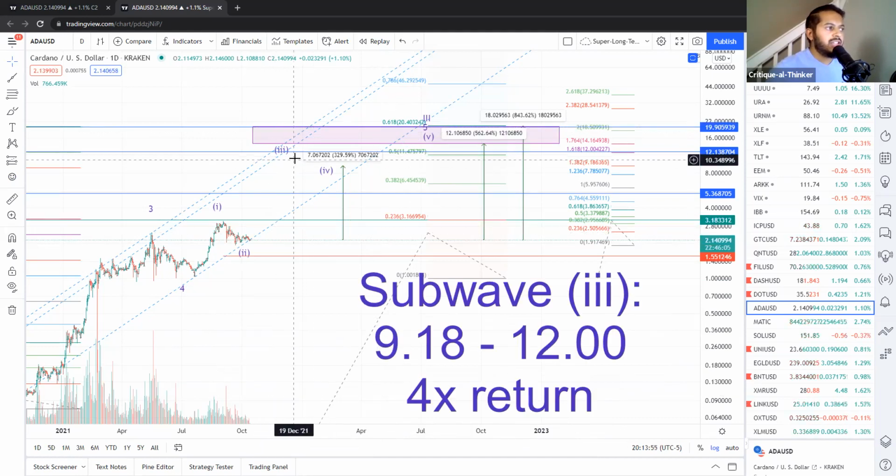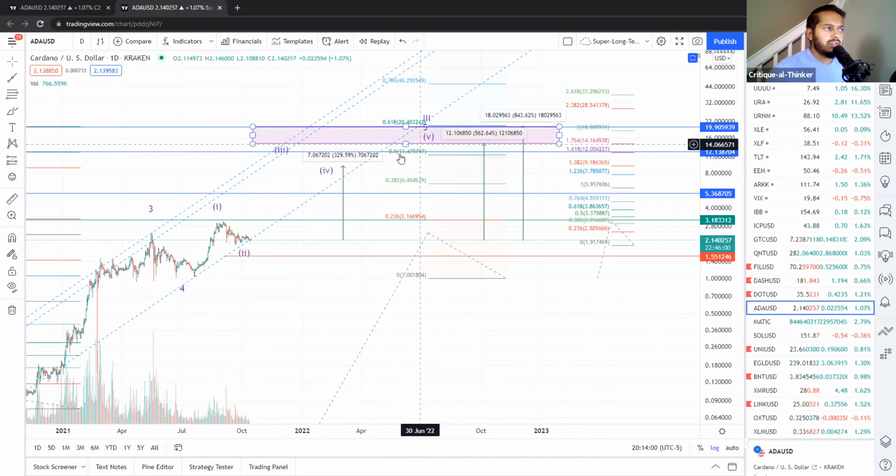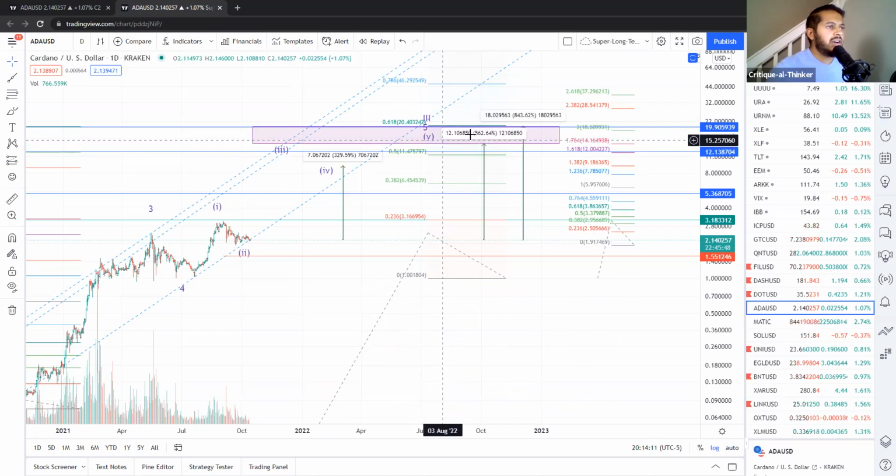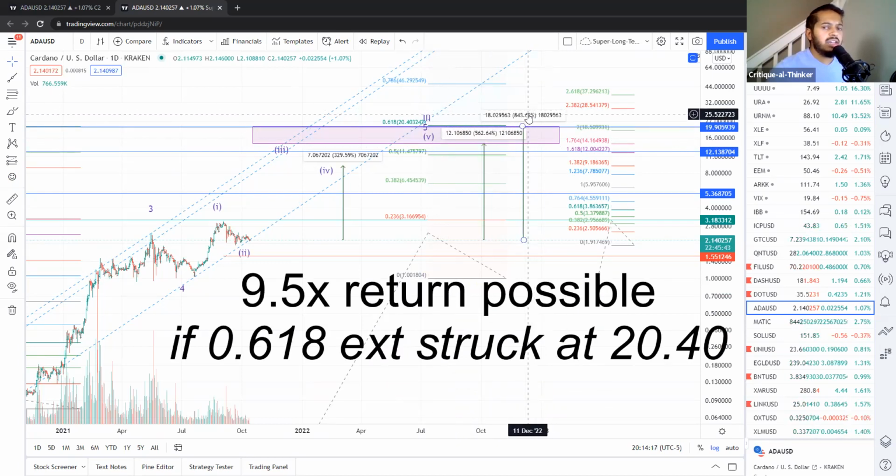Our subwave 3 should take us to about a 4x return, and the lower end of our ultimate top for subwave 5 would give us a 6.5 plus x return. If we do hit the higher end of the box, which is the 0.61 extension or 20.40, that will be a nearly 9.5x return from where we are right at this moment.